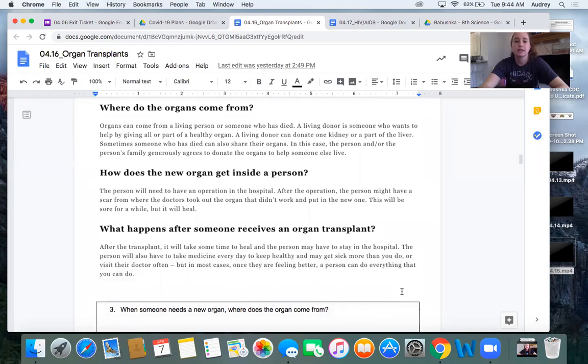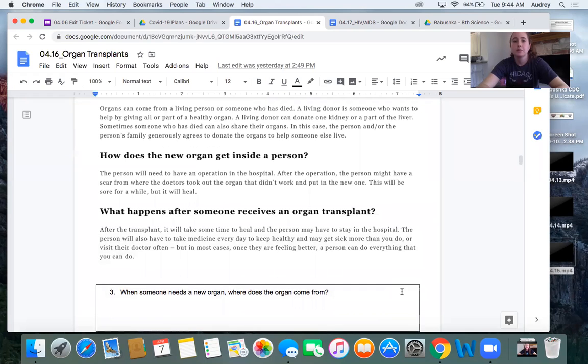How does the new organ get inside a person? The person will need to have an operation in the hospital. After the operation, the person might have a scar from where the doctors took out the organ that didn't work and put in the new one. This will be sore for a while, but it will heal.